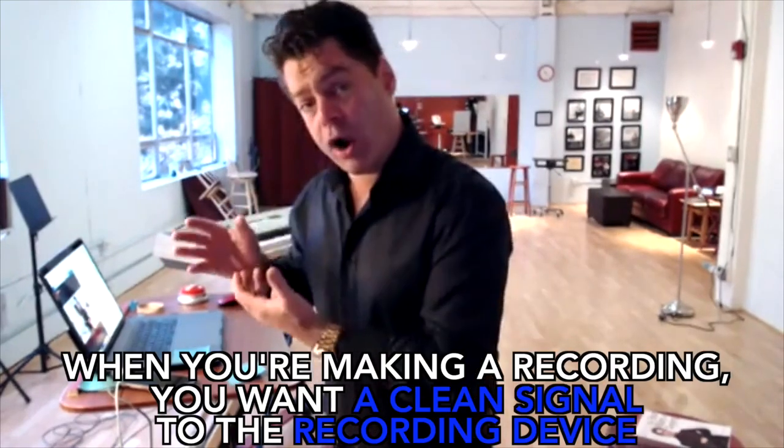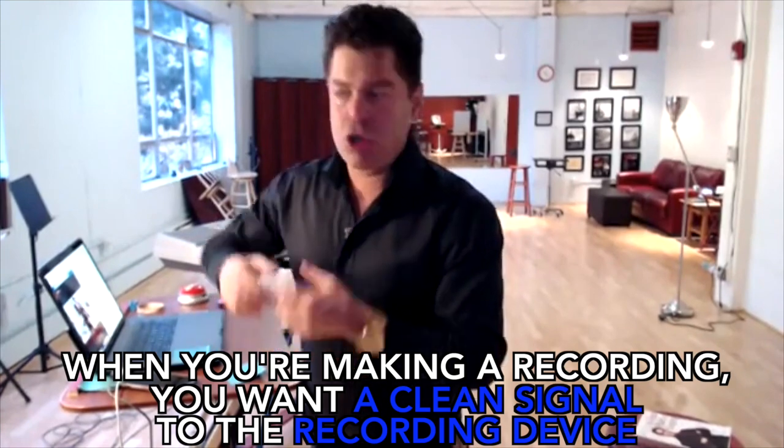When you're making a recording, you want a clean signal. You want it to only be the voice and the elements in the microphone design that are supposed to be there to go to the tape, to go to the recording. You don't want the sound of your voice and the lovely coloration of the microphone plus a little tiny bit of sound bouncing off the walls and the floors. You don't want that ambient noise coming from the room when you're recording, all right? So they build these reflection filters, right?